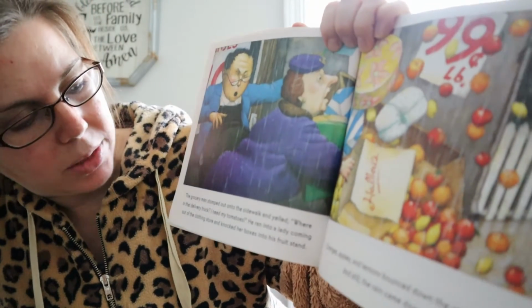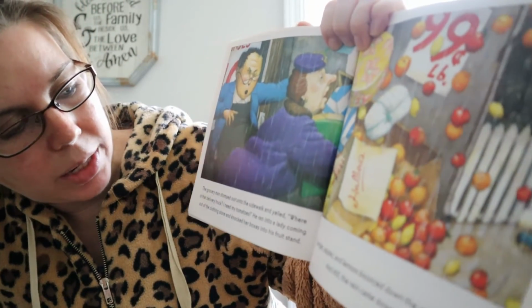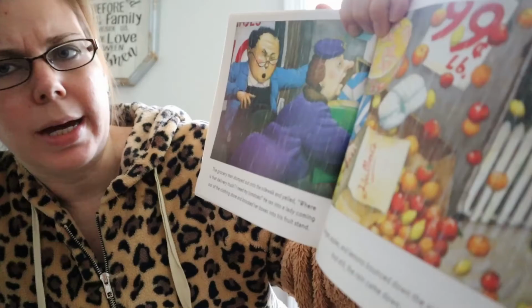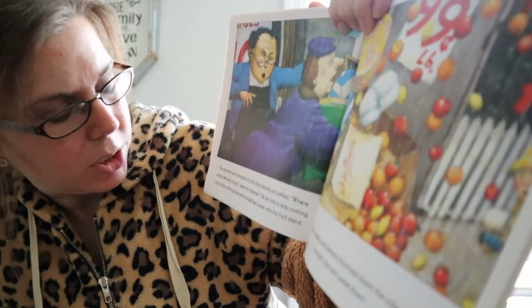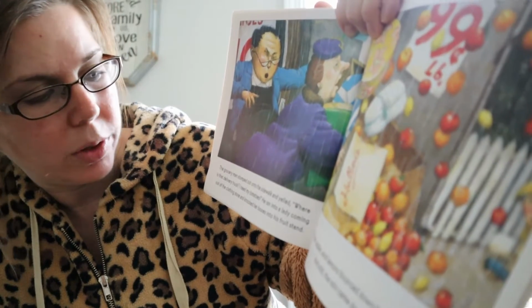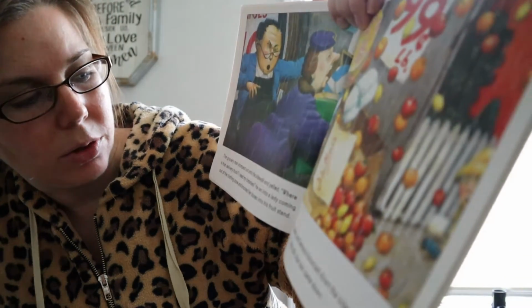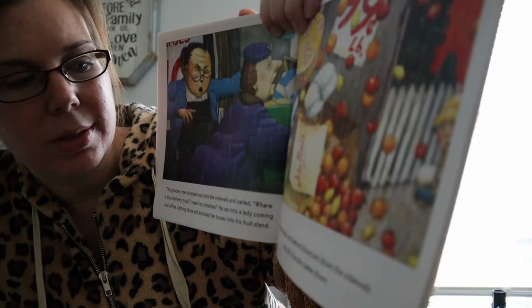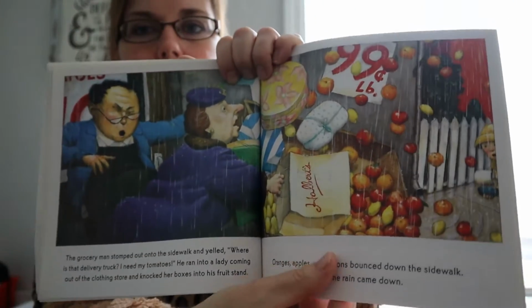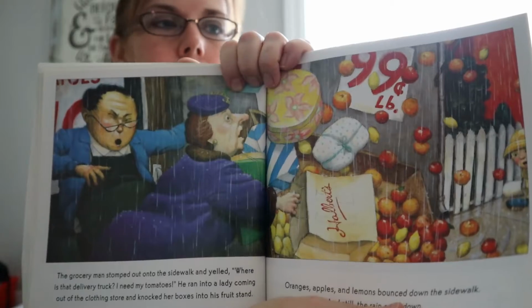The grocery man stomped out onto the sidewalk and yelled, "Where is that delivery truck? I need my tomatoes." He ran into a lady coming out of the clothing store and knocked her boxes into his fruit stand. Oranges, apples, and lemons bounced down the sidewalk. And still, the rain came down.